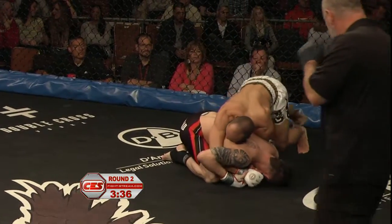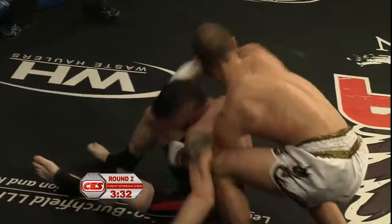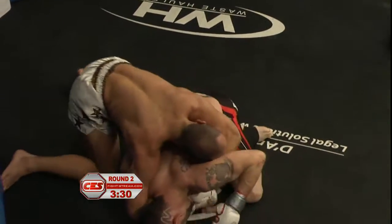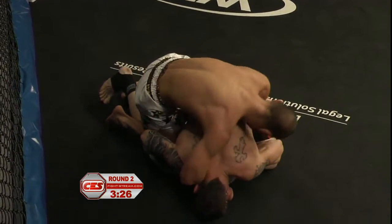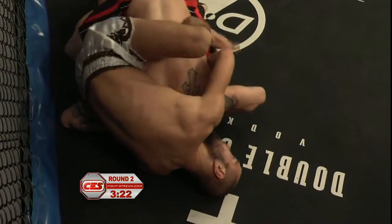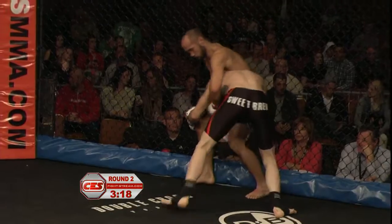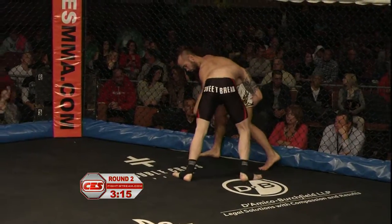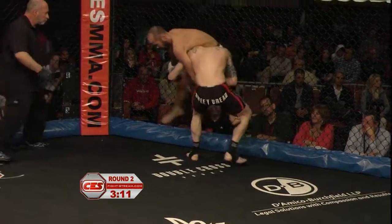We'll see how Lang, or if rather, Lang can take advantage. 3:30 to go in round number 2. I'd say Lang is taking advantage where he's not allowing Paiva to get up or do anything besides eat knees right now. Now he looks to be putting his hooks in. We got one hook in, and Josh Lang looks to be putting the second one in. Now he's got them both out. Dennis is doing a great job to work back to his feet. Best thing Paiva did there was not panic at all.